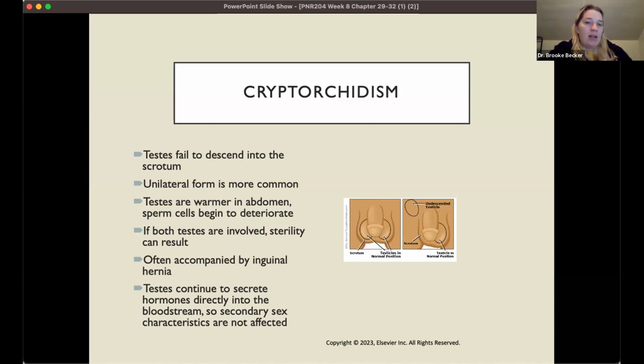Usually, if kids have undescended testicles or cryptorchidism, then they also have an inguinal hernia. Okay, it's not uncommon that both of those things happen at the same time. It doesn't always happen that way, but that's fairly common. So just kind of know that as a nurse. And then the testes continue to secrete hormones directly into the bloodstream. So secondary sex characteristics are not affected. So their penile development, their scrotal development, all of that should progress as normal. Okay.